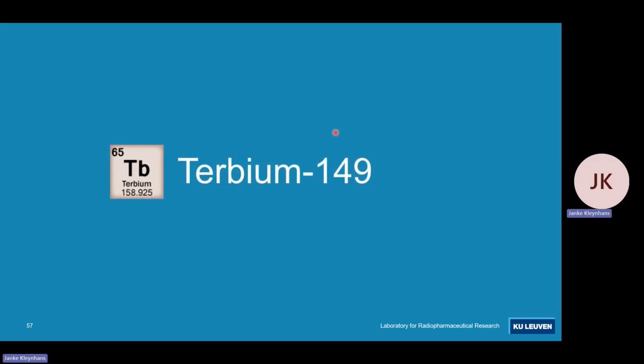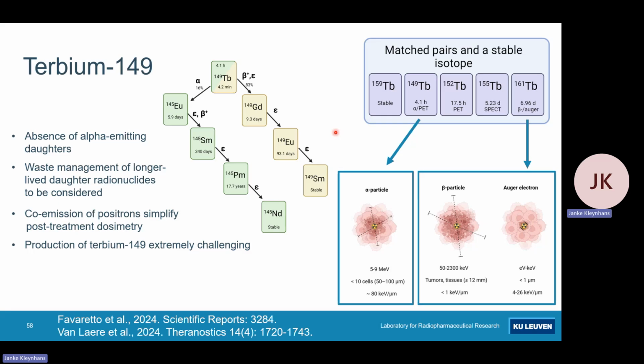Terbium-149 is quite an interesting isotope. Maybe you have had experience with other terbium isotopes, so you can also mention that if you want. It has the absence of alpha emitting daughters, and you can image it. I mean, what better thing do we want? PET imaging of an alpha emitter. It has a very short 4.1 hour half-life, and yeah, it's extremely challenging production.